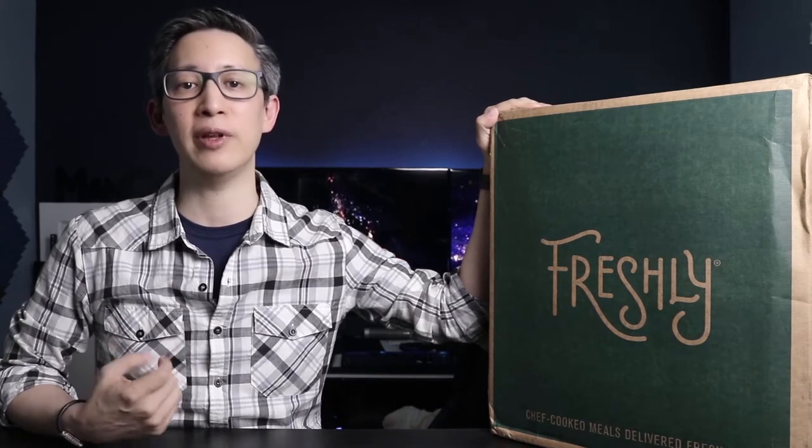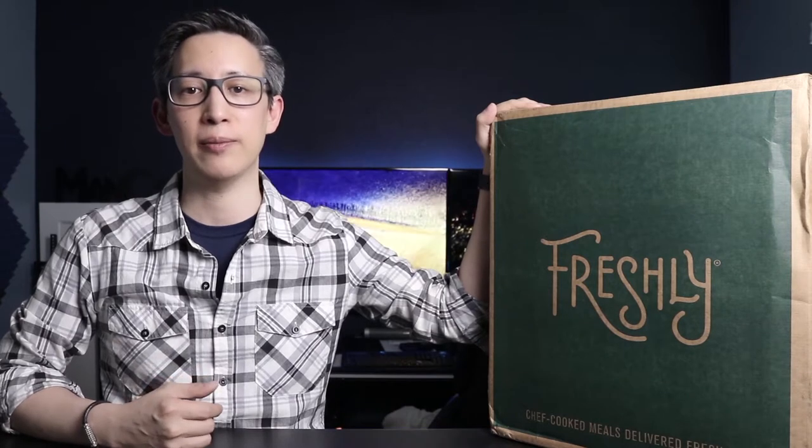So Freshly, like most other delivery services, is delivered weekly and comes pre-packed in a temperature-controlled box delivered right to your door. They have plans for 4, 6, 9, and 12 individually packaged meals per week, unlike HelloFresh, which has plans for 2, 3, 4, and 5. But for my household, we selected the 12 meal plan, which is good enough for 2 people to last at least 3 days. And that's assuming that we eat lunch and dinner each day.